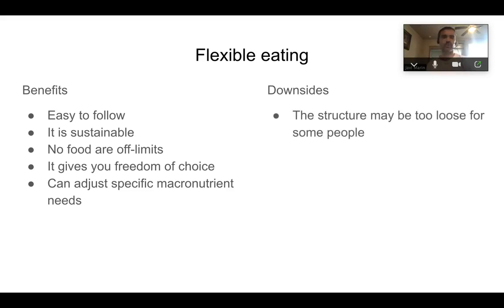The other downside is that there is no real emphasis on micronutrients. What I mean by that is, because there's no off-limit food, you can use anything. Nobody's really recommending the amount of veggies or fruits. As long as you get to your targets, that's it, you're good, right? Well, the danger of that is that you're missing a lot of micronutrients, vitamins and minerals, that are so essential for our body. And if you get into a flexible eating habit, I highly encourage you to take multivitamin supplements just in case you're missing out on essential minerals and vitamins.